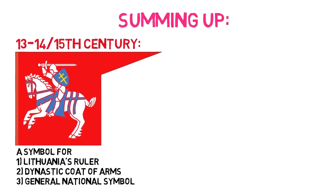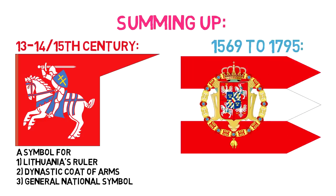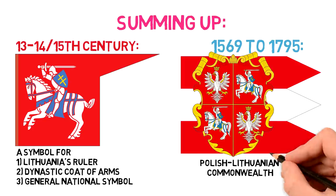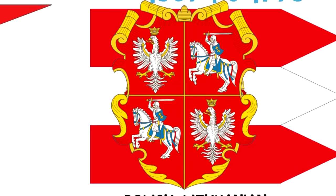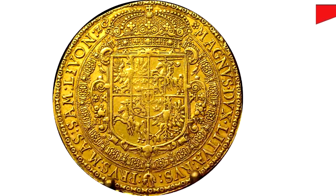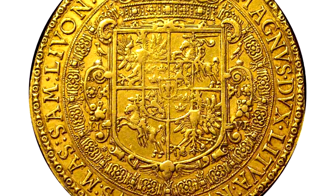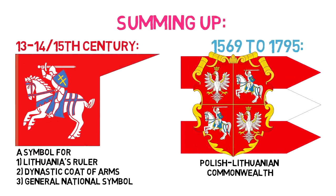But soon after, the previous allies of Lithuania and Poland became even closer, coming together in union and forming the Polish-Lithuanian Commonwealth. They adopted this flag together, a tricolor, red, white, and red, which on top of it had a joint coat of arms of the two states. In it, we can see the Polish white eagle and the Lithuanian white horseman. We can also see it in this coin, worth 15 ducats during the reign of Sigismund III in 1617. So this was the flag of Lithuania from 1569 to 1795, sometimes suffering small alterations but staying the same.